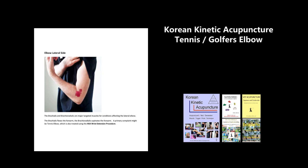Okay, so we are going to talk about Korean kinetic acupuncture for the treatment of tennis elbow, which is a pain on the lateral side of the elbow. And the primary muscles affecting that area are the brachialis and brachioradialis, which are the major targeted muscles for conditions affecting the lateral elbow. The brachialis flexes the forearm, and the brachioradialis supinates the forearm.